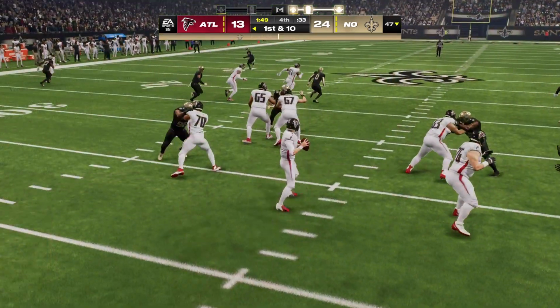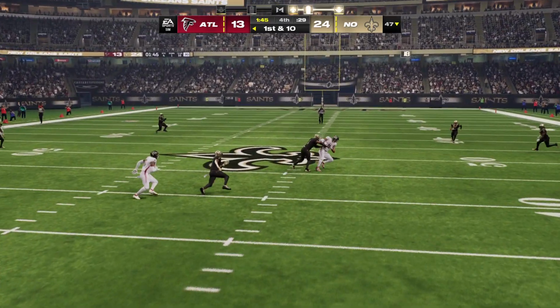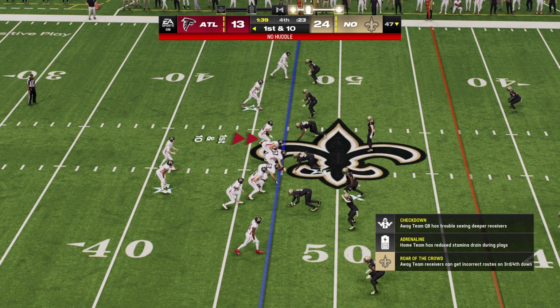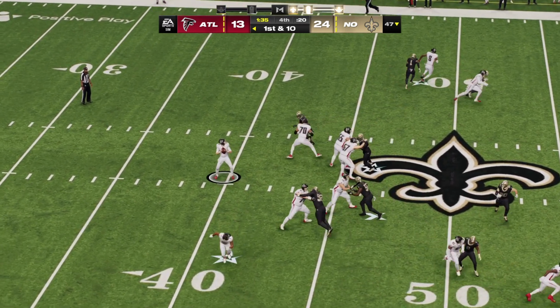It is fun to watch the big man work the middle of the field. How about that post route there? Did an excellent job of getting his head around to look the football in and gain significant yardage. All three timeouts remain, but they've got to score quick. It's first and 10.